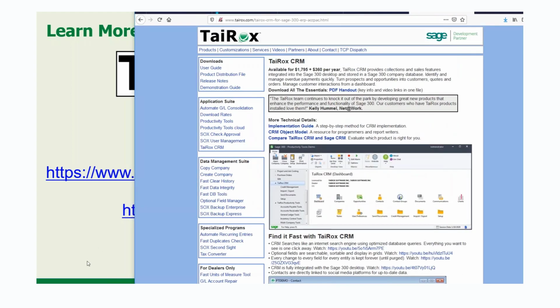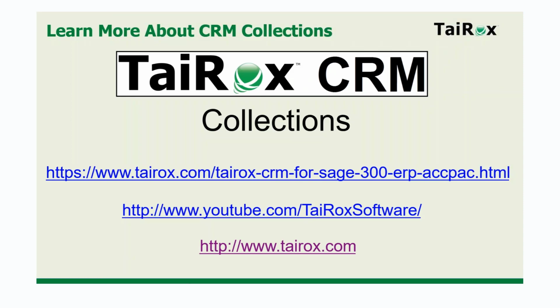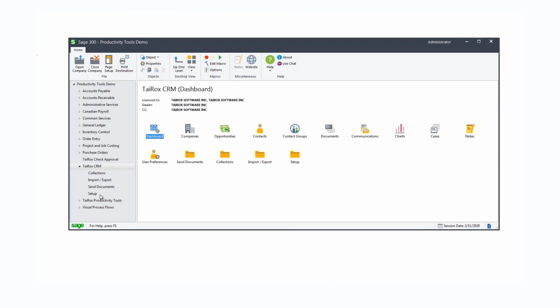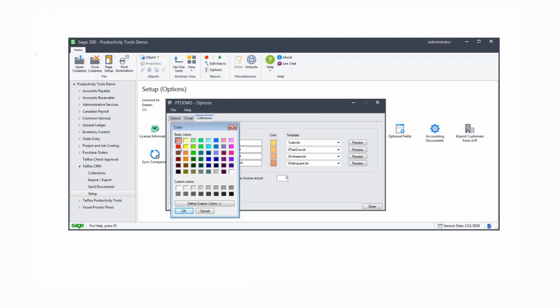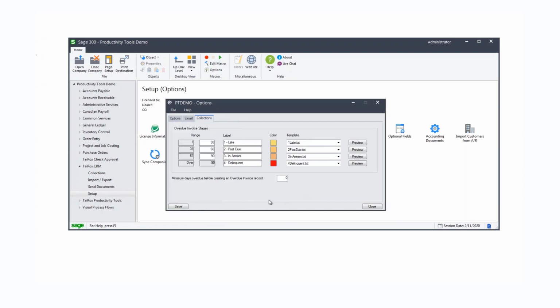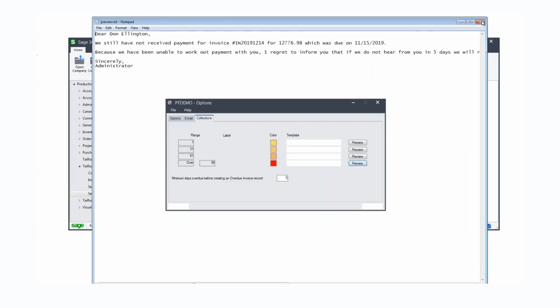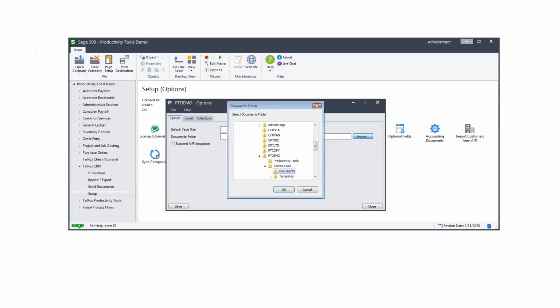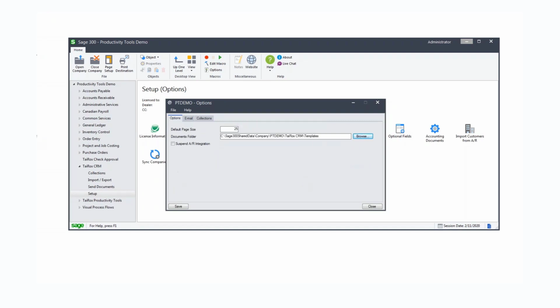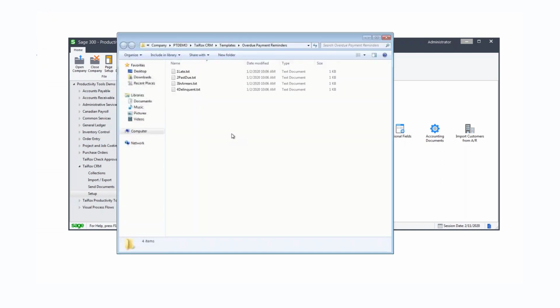So I'll let you interrupt me if there are questions, Nancy, and if not, I'm going to just let people know I showed the setup options. If I want to change the color coding, how easy is it to do that? I double click it and the delinquent items now show in red. If I wanted to preview a template, that's what it will look like. If I wanted to change a template, where is it? Well, it's right there. And I happen to have a shortcut on my desktop to that place.